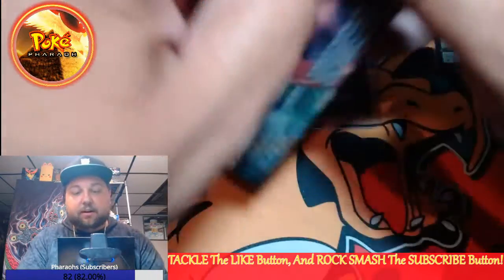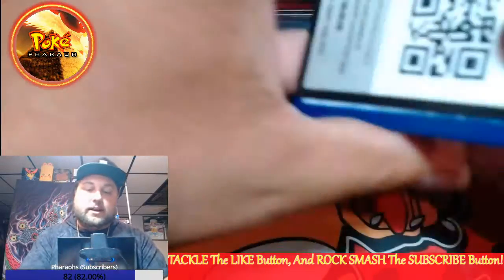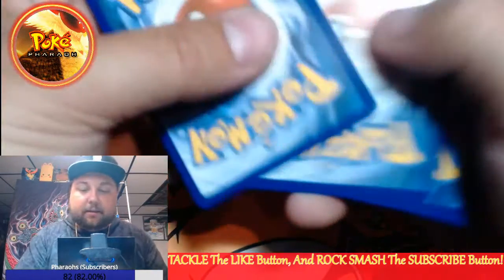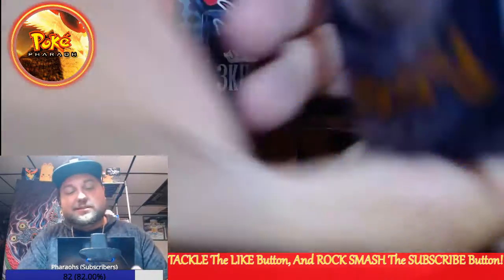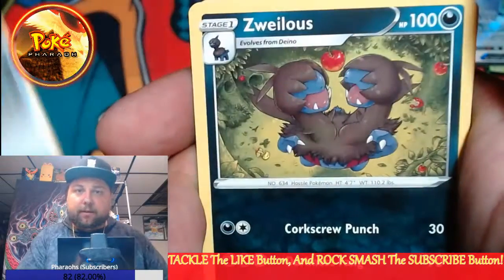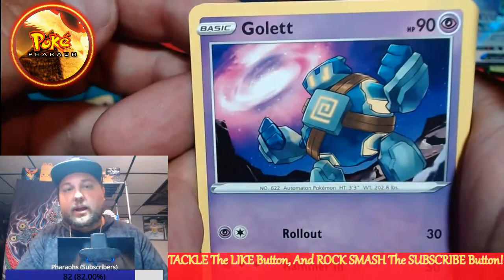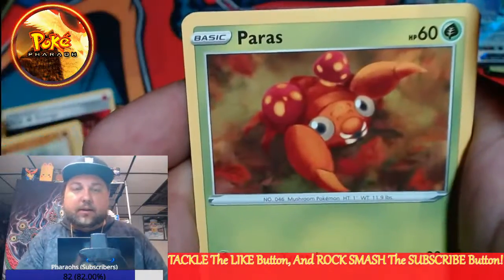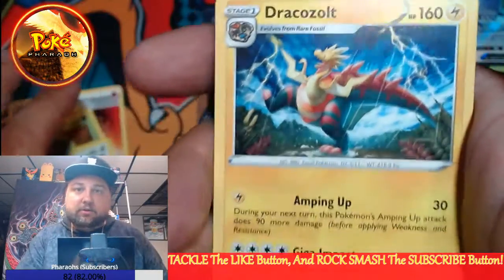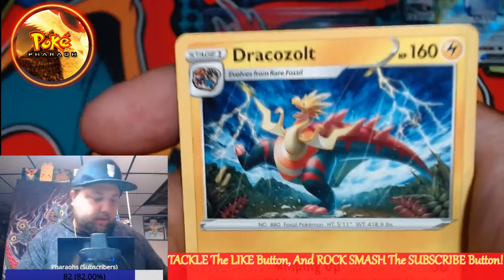Vivid Voltage, and we're going to hit this Darkness Ablaze pack real quick. And who knows, man, we do have an opportunity of getting a Charizard out of this set. This is a black code card, so it doesn't look like it's going to be out of this pack. You never know, though. There are error packs that do exist. So let's get it. Leaf Energy. Rellicanth. Heat Energy. Phoebus. Hanging out. Golett. Larvitar. Paras. Bunnelby. Yellowhorn. And a Dragalt. Very nice. Super cool artwork for a non-holographic, of course.